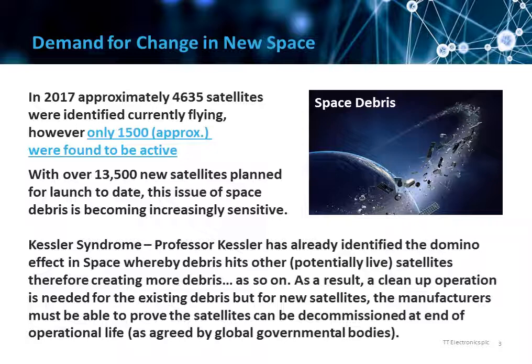So proven reliability and size of componentry seem absolutely critical to what the design engineers are going to be faced with. Well, going back to the thought that the satellite is the size of a shoebox, it is very important that shoebox has the maximum amount of electronics in there, and size is very important, as is the weight. So we have some pretty unique solutions within TT that offer those sort of opportunities to customers. Okay, great. Go on then, tell us all about them. I can't wait to hear about them.